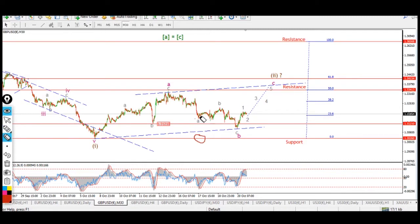So how that plays out is wave A takes 3 waves, wave B takes 3 waves, and then wave C takes 3 waves. And the rise on Friday was quite an impulsive rise, so that points to a C wave rally beginning, because C waves are usually in 5 waves, so that points us in the direction of an impulsive rally in wave C beginning on Friday.